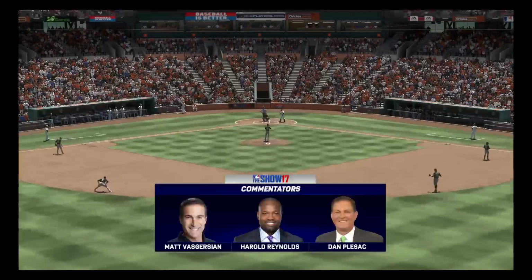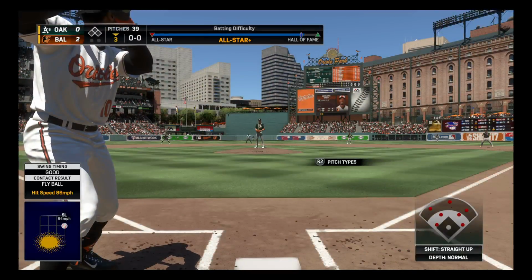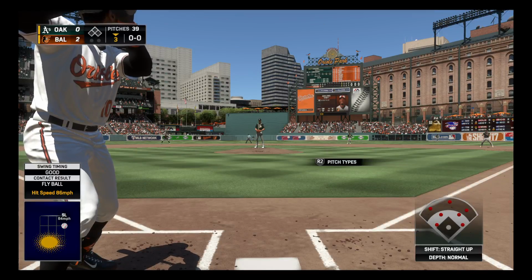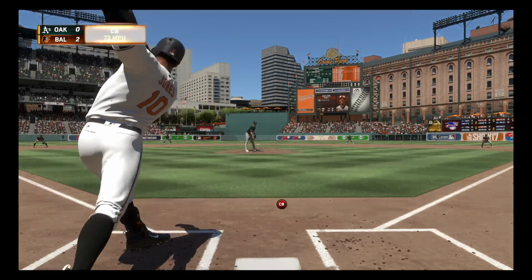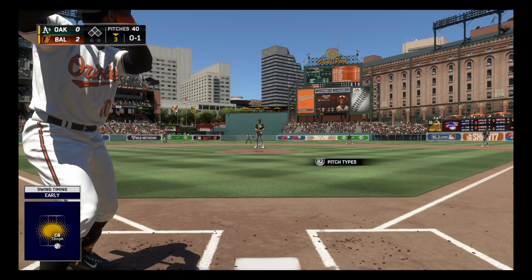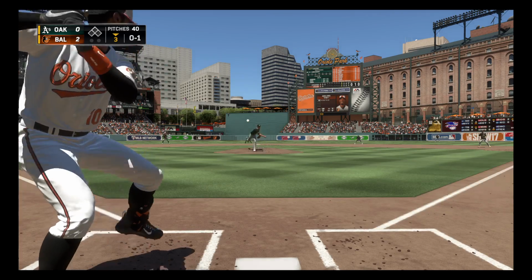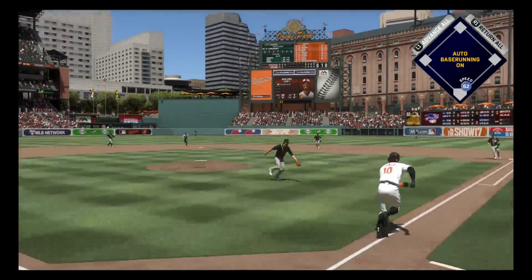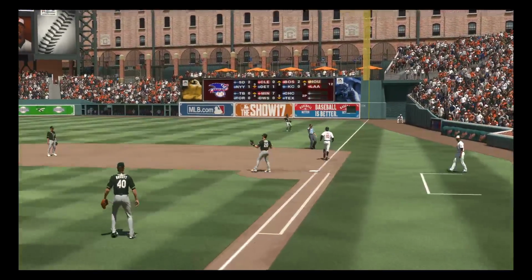Back alongside Harold Reynolds and Dan Plesac, Matt Vasgersian, as Adam Jones gets set to start out the inning. First offering on its way. A swing and a miss at the good old Uncle Charlie. Now a swing and a softly hit ground ball. Throw on to first in time, one away.